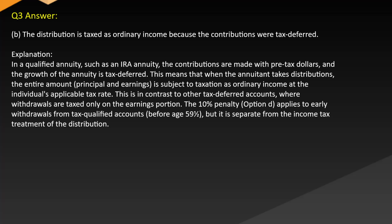Answer: B. The distribution is taxed as ordinary income because the contributions were tax-deferred. Explanation: in a qualified annuity, such as an IRA annuity, the contributions are made with pre-tax dollars and the growth of the annuity is tax-deferred. This means that when the annuitant takes distributions, the entire amount, principal and earnings, is subject to taxation as ordinary income at the individual's applicable tax rate.